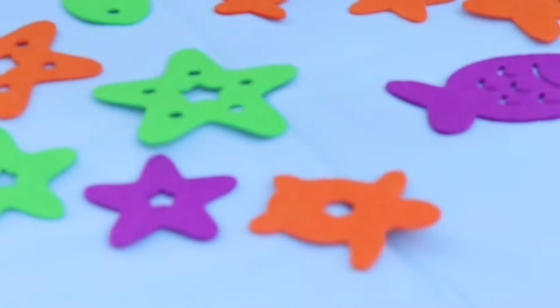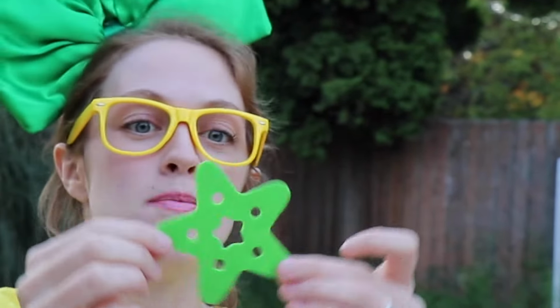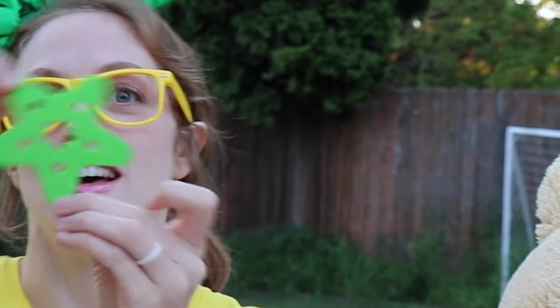Green! This is the color green. So now we have to find something green. What's green? Ooh, this, what is this? A sea star. This sea star is the color green. And it's the shape of a star. It's so pretty. Ooh, have you ever seen a sea star before? I have. Wow. Okay. Let's see.